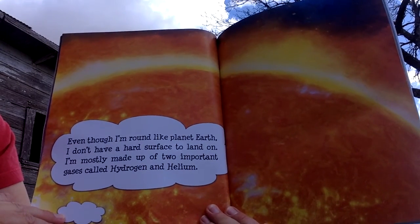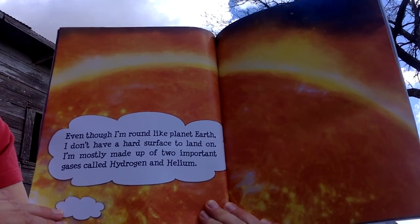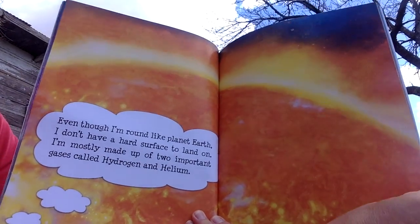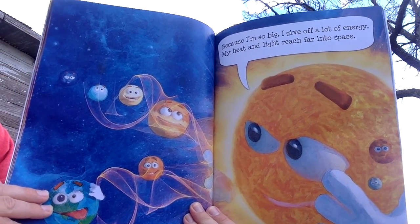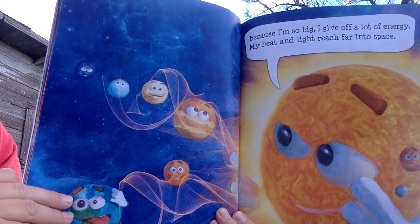Even though I'm round like planet Earth, I don't have a hard surface to land on. I'm mostly made of 2 important gases called hydrogen and helium. Because I'm so big, I give off a lot of energy. My heat and light reach far into space.